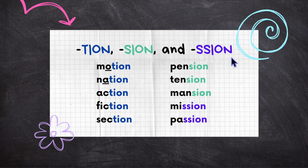These are three common spellings of shun. In this lesson, all underlined vowels will have their long sound. So this is going to be motion, nation, action, fiction, and section. Did you notice that in all of these words, the O sound disappears and sounds like a short U? And the T and the I together have a sh sound. In words with Latin suffixes, TI and SI both take on the sound of sh. So that's why this is not TION or TION or something like that, but shun. Likewise, SION and SSION will also be pronounced shun.